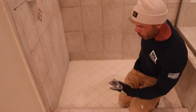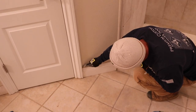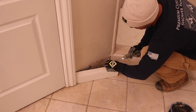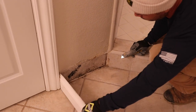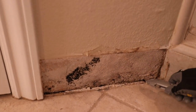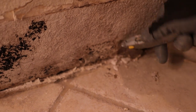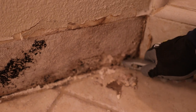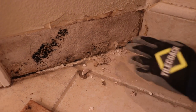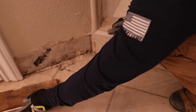But I'm gonna take this piece of baseboard off first. And yeah, we have some mold there. But yeah, just water damage. You could see, look at this drywall, it's just in bad shape. A lot of water's been coming into here. So that's a typical sign of what you'll see, any wood that's around these shower curbs.